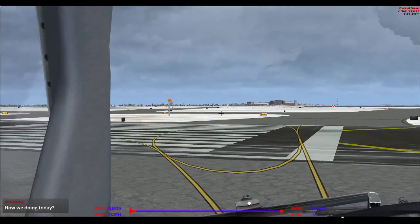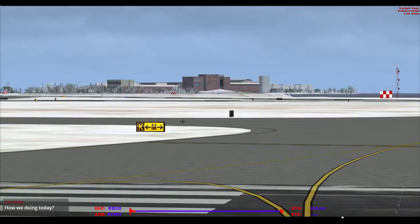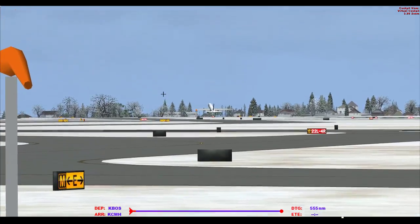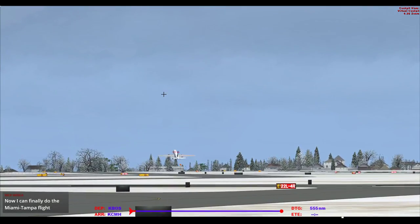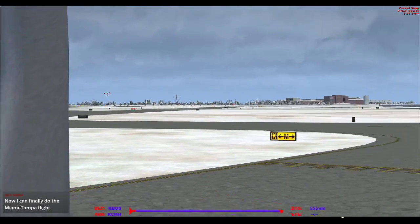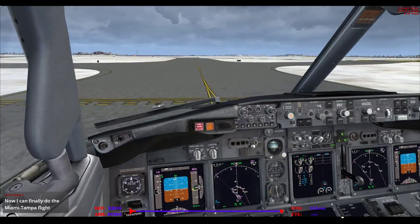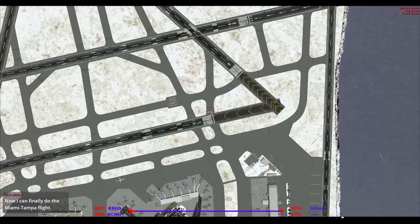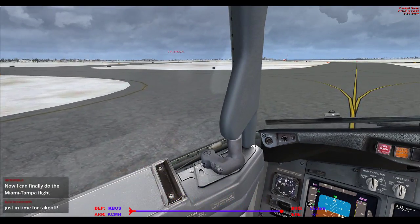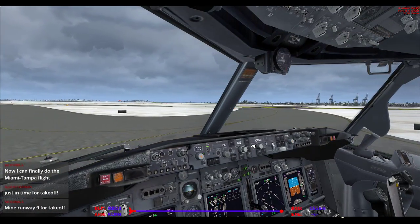Just gotta make sure this runway is clear. Approach path, as far as I can see, it's clear. Where'd he go? Where'd he go? He's probably... There he is, rotating. There he goes. Alright, we'll make sure that we are on a taxiway. Stay centered. Yeah, we're going to want full length runway 9, because it's a relatively short runway. It's only, what was it, 7,000 feet.